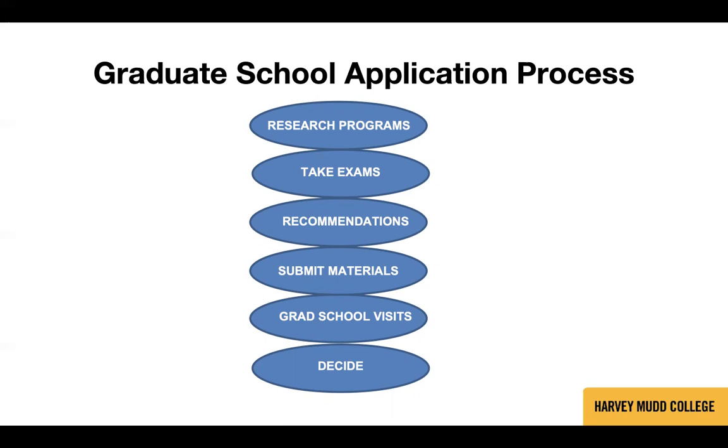And then hopefully when you apply to multiple places and receive multiple offers, you can conduct graduate school visits, and hopefully you will end up at the place that you feel is the best fit for you. And last but not least is, of course, deciding which one you want to attend.